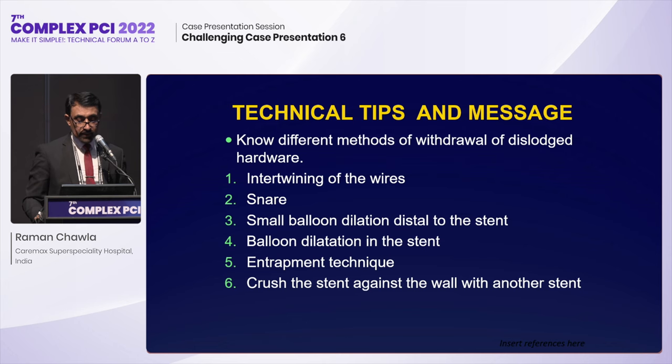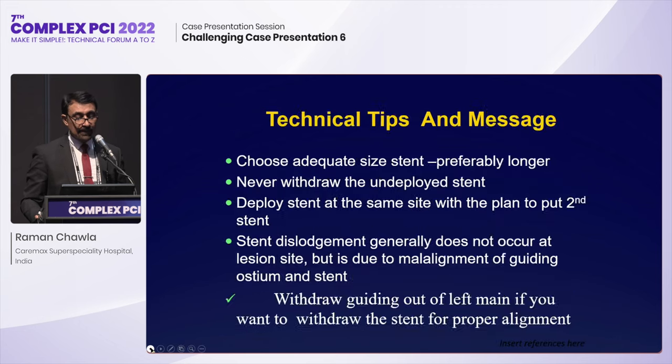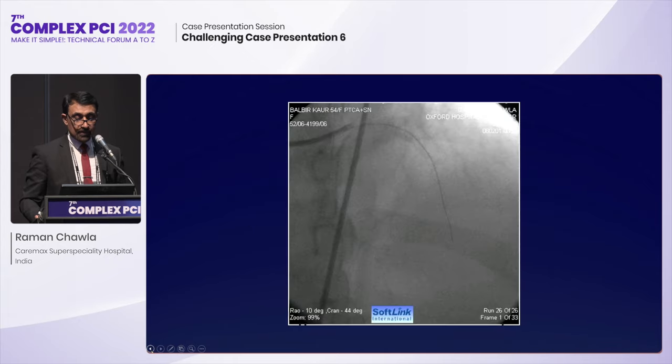So we can use entrapment and other techniques; so many techniques are there. Controlled femoral puncture and simultaneous wiring is a reasonable option, because the first wire will help in crossing the lesion and will maintain the wire position across it. Subacute stent thrombosis needs aggressive management, but more important is to analyze the complication to prevent it. I analyzed why the second time the patient got stent thrombosis. If you see carefully, even the second stent was shorter in diameter, and I felt something was wrong at the ostium of the second stent also.